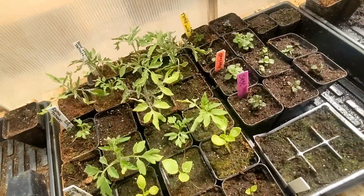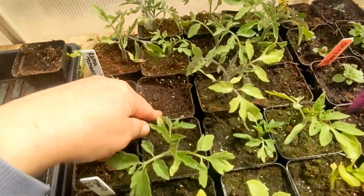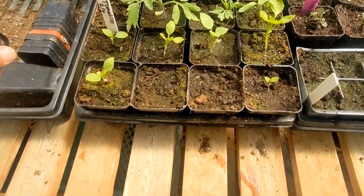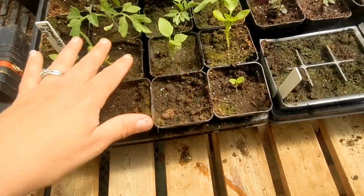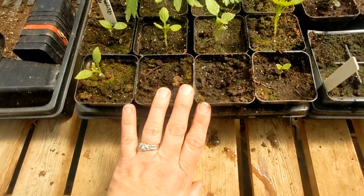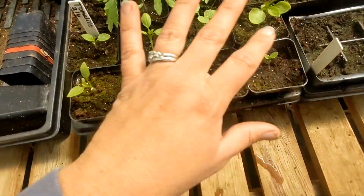So I have some beefsteak, my Romas. There's a few in here that did not give me nothing. Like I said, that's okay though, because this is plenty for us. And then my tomatillos, love tomatillos, love making green salsas, and I want to make some sauces. Again, there's a couple that didn't make it, so those are a little bit further behind, but they're okay.